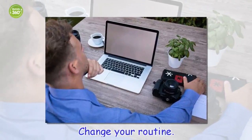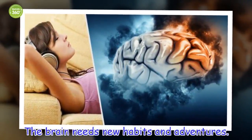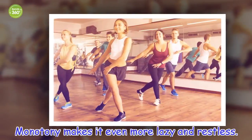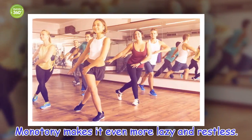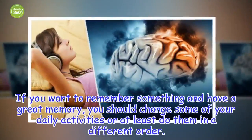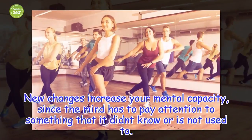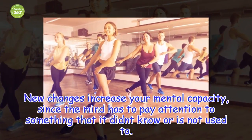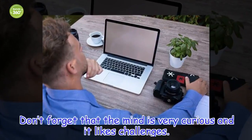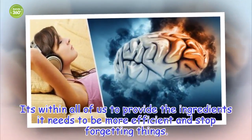Change your routine. The brain needs new habits and adventures. Monotony makes it even more lazy and restless. If you want to remember something and have a great memory, you should change some of your daily activities or at least do them in a different order. New changes increase your mental capacity, since the mind has to pay attention to something that it didn't know or is not used to. Don't forget that the mind is very curious and it likes challenges. It's within all of us to provide the ingredients it needs to be more efficient and stop forgetting things.